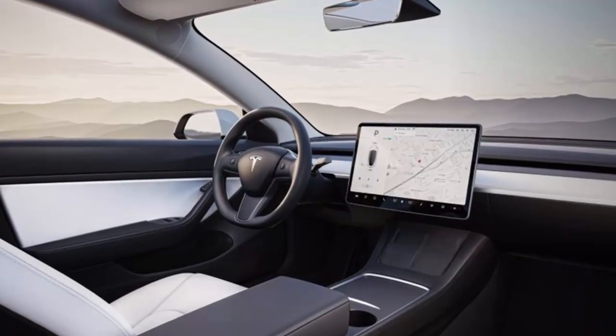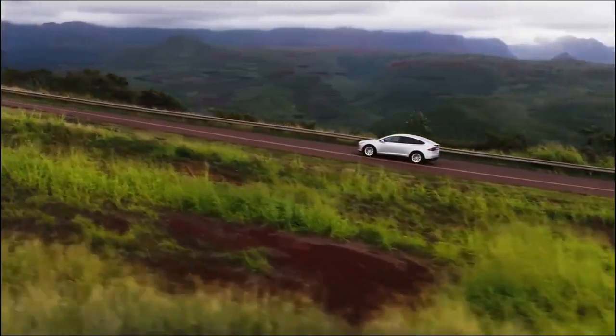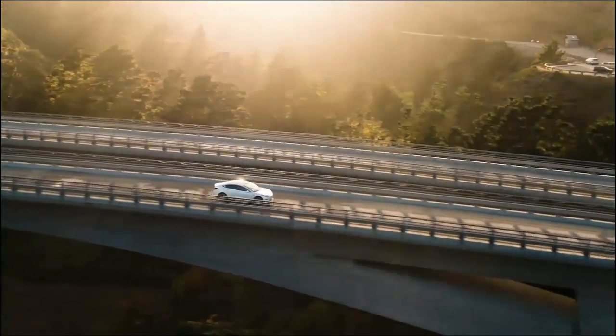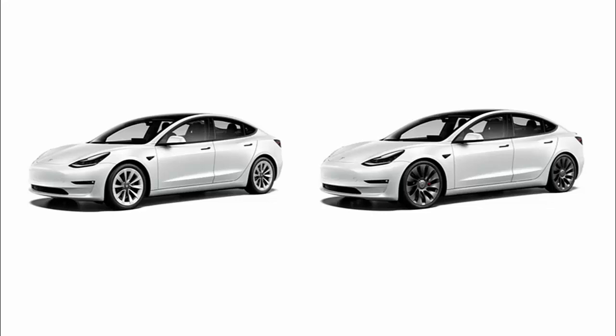The Model 3 is also getting a new finish on the center console, a wireless charging pad, reportedly a heated steering wheel, an auto-dimming mirror, and a powered liftgate. The latter of these being highly requested by Tesla's customers. Model 3 also comes with new wheel options for 18, 19, and 20-inch versions.